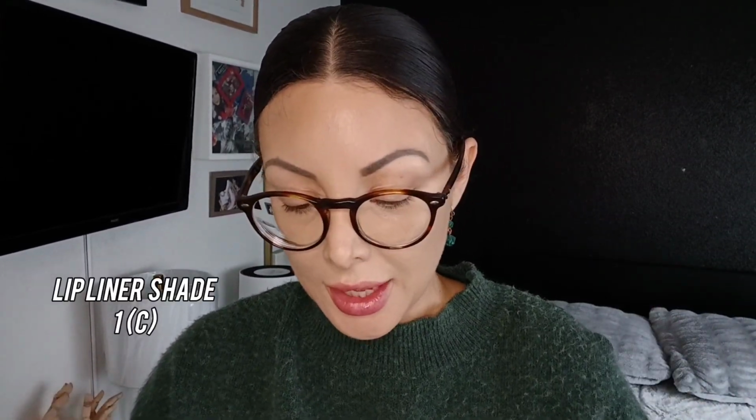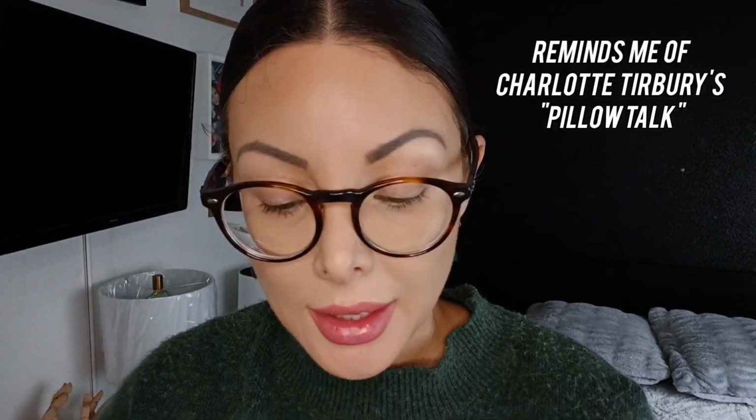For my next lip liner, this is going to be 1C, and this one's more of that pinky shade, that soft mid-tone lip shade of color, and it's pink. This one kind of reminds me of the Charlotte Tilbury. What's the name of it? I forgot. I'm back. Sorry. So this reminds me of Pillow Talk. This one's very much that muted mid-tone pink.